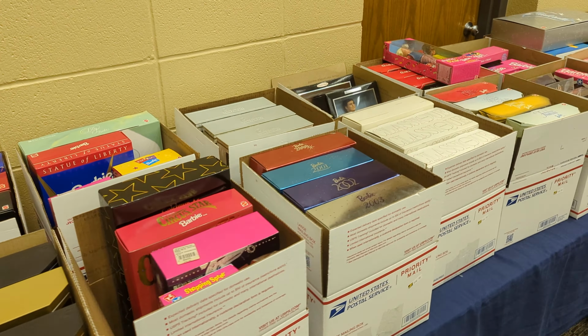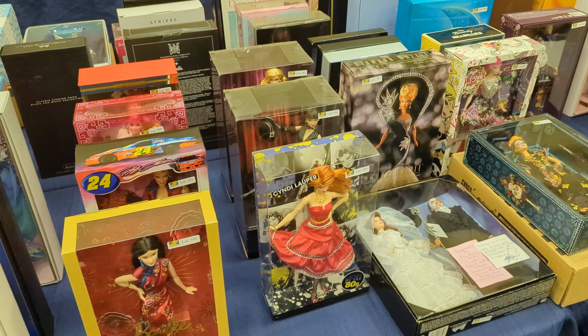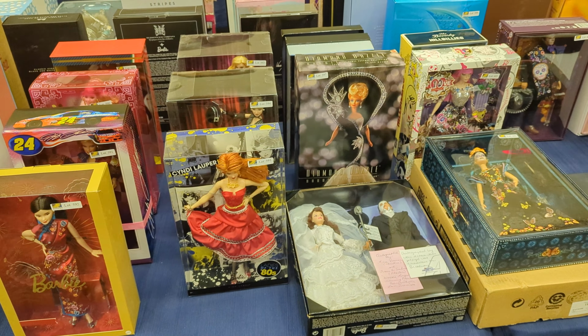So check the website. We are going to be having an antique and vintage doll auction coming up sometime in early 2023. We might have some Barbies in that one too, but that sale will probably be more focused on antique bisque, china heads, composition, mid-century, that type of thing. Maybe hoping to get some character dolls for that, some 80s character dolls.